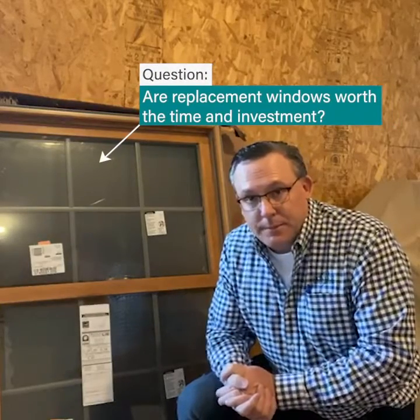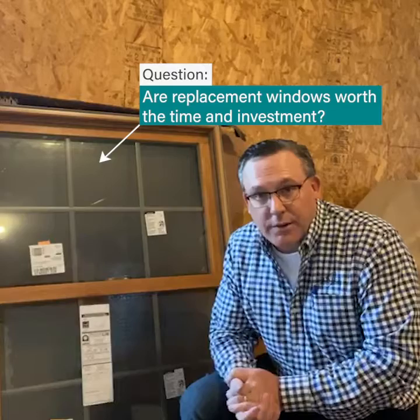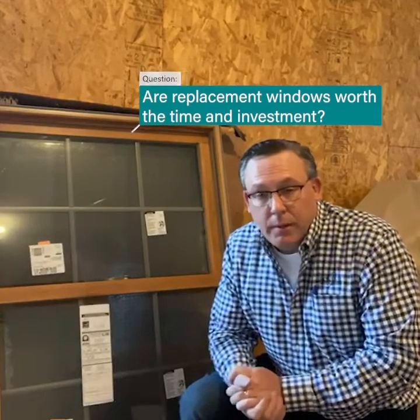Today we're going to talk about windows. When I'm out doing energy audits, I get asked a lot of times, is replacing windows worth your time? The answer to that question is yes and no. What you should be looking at is what shape your windows are in.